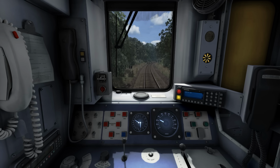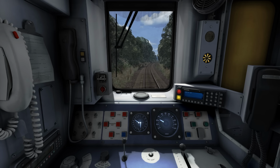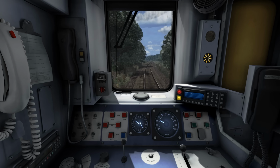We're now going to pass a warning post for an upcoming level crossing, and then shortly after that we're going to pass a 10 and sound whistle post, so that's warning us that the speed limit at the crossing itself is 10 miles per hour.